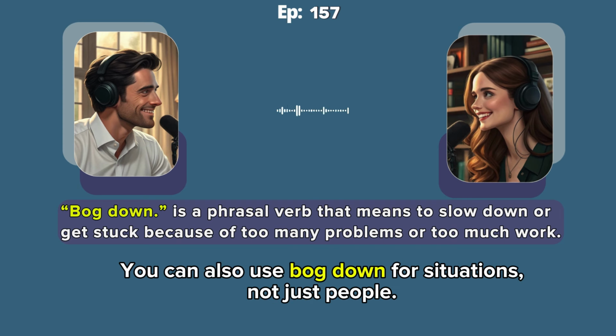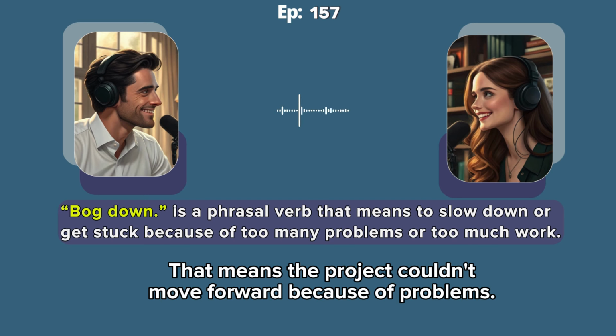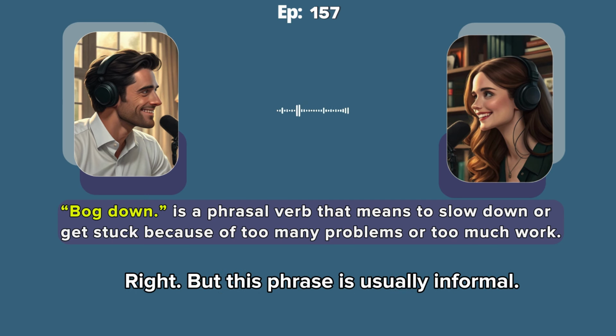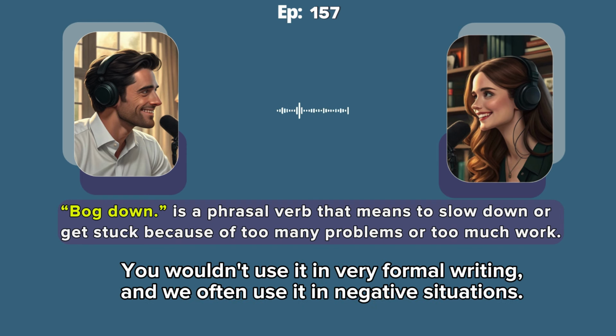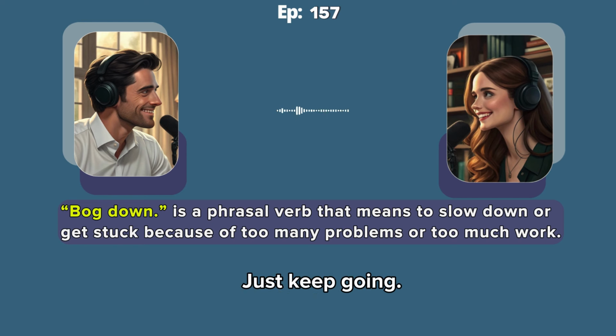Just like with too much work. Yes, Lisa, you can also use bog down for situations, not just people. For example, the project was bogged down by delays. That means the project couldn't move forward because of problems. Right, but this phrase is usually informal. You wouldn't use it in very formal writing, and we often use it in negative situations. For example, don't let small problems bog you down. Just keep going. Good to know.